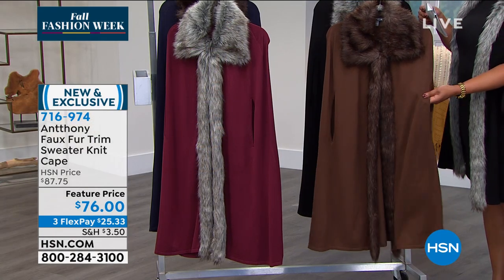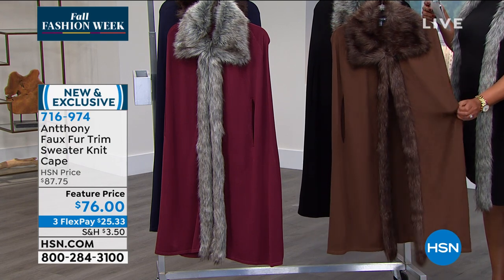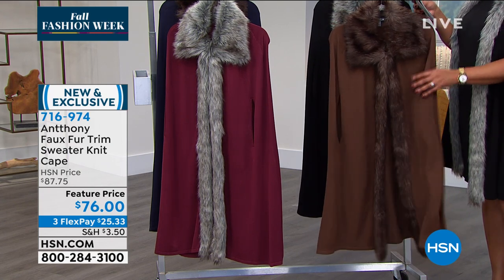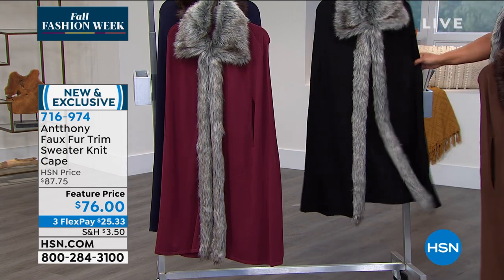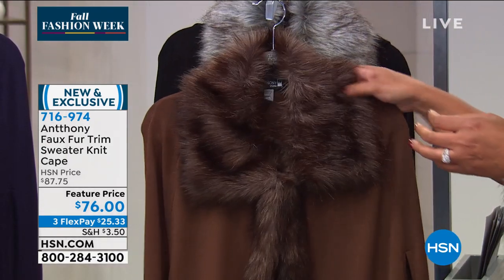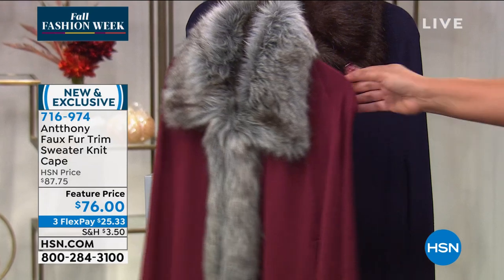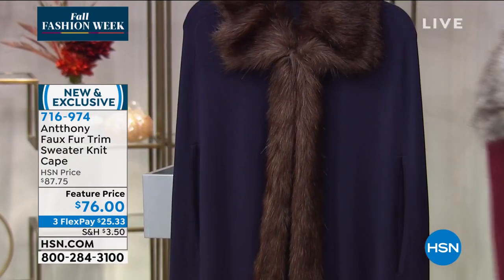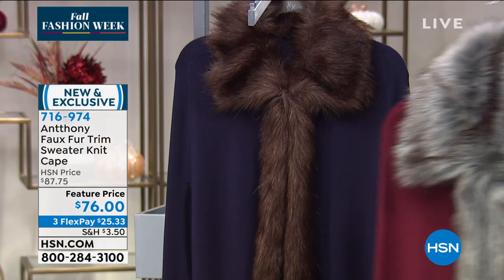I can't believe it's only $25 to get it home. That's it. $25 on 3 monthly payments. So go to hsn.com right now. Get this chocolate, you guys. Chocolate or the black. You guys are loving the black. Or this beautiful wine. Look at this beautiful burst of color. It's so pretty. Every color is fabulous. That navy. You just decide which faux fur trim you want.